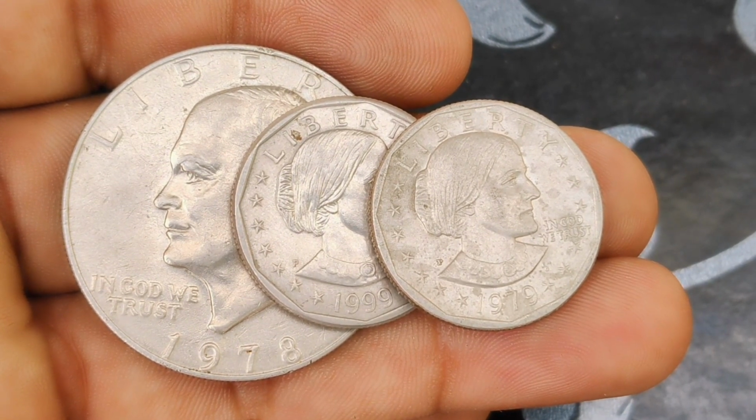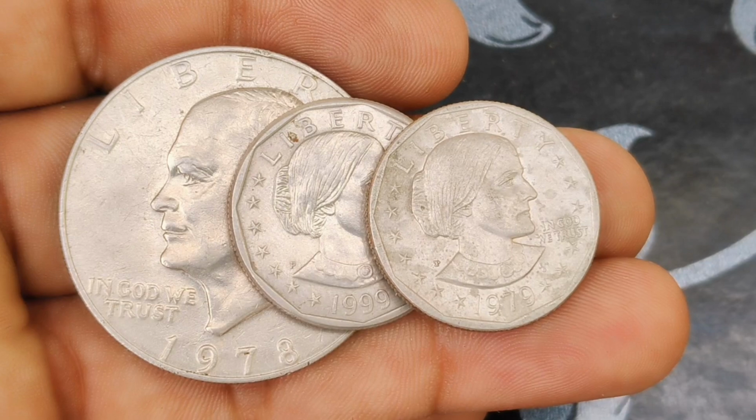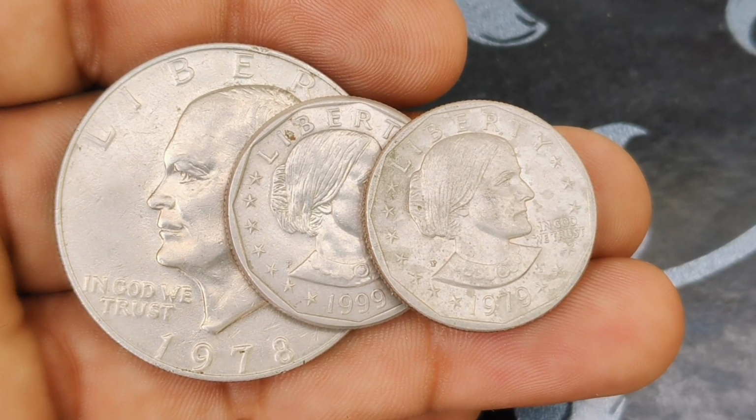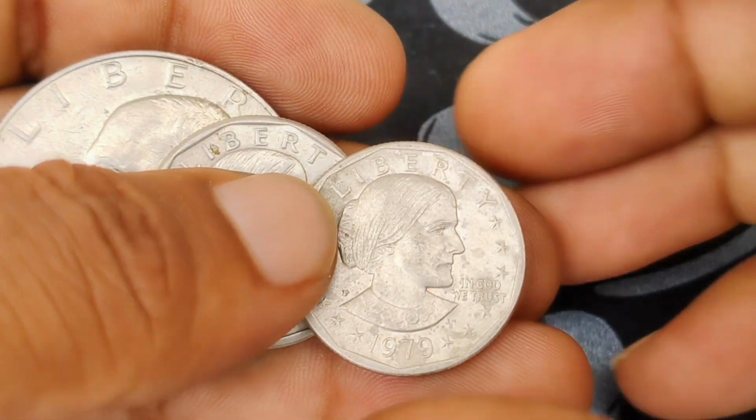Let's explore the top 3 most valuable Susan B. Anthony coins and take a closer look at the highly sought-after 1973 Eisenhower dollar. Stick around, because you won't want to miss this.